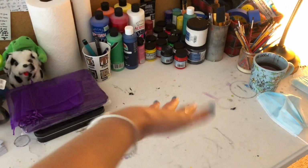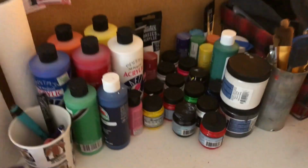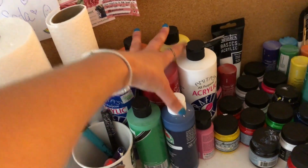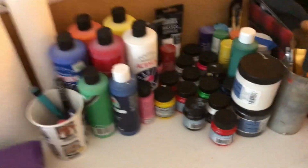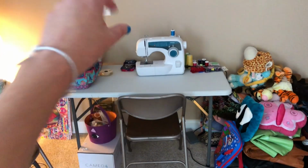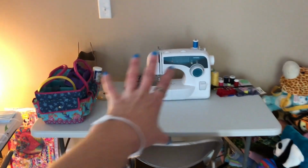This is where I paint my jeans, all my purses, all the stuff that I customize. Here is a bunch of fabric paint, and here's a bunch of acrylic paint. I use acrylic paint for stuff like shoes and purses, and then I use fabric paint for fabric, like denim and stuff. Here is a lamp my mom got me from IKEA. Here is my little sewing table that I have my sewing machine on, all of my thread, and this is just where I sit and I sew.